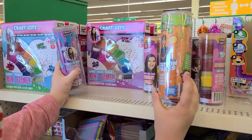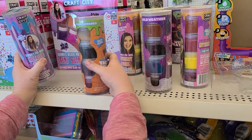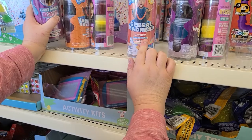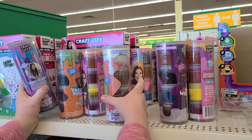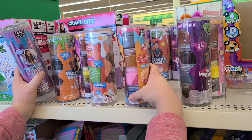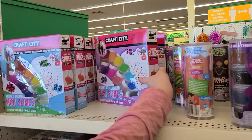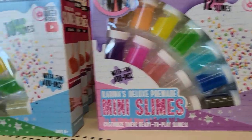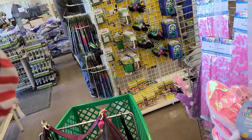Vacation voyages, beach day, bug spray, 4th of July barbecue, and popsicle. Cereal madness. Fruit Yums, Cookie Craves, Cocoa Crunch, and Honey Bites. Mystery Slime. And they also have these mini slimes. 12 in that one, 10 in this one, but Will likes to bring this to the hospital, maybe. No, I don't think that's a good idea.